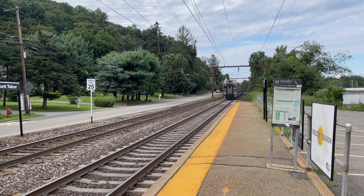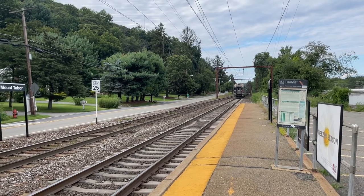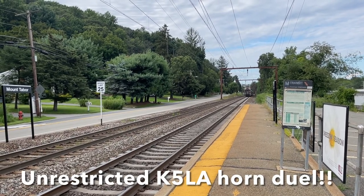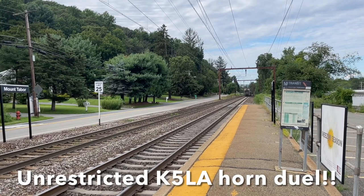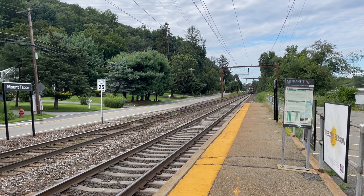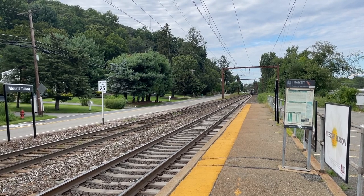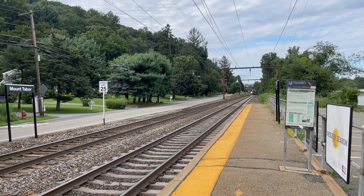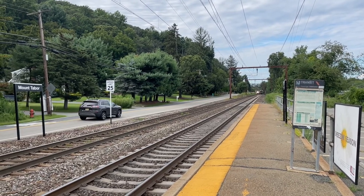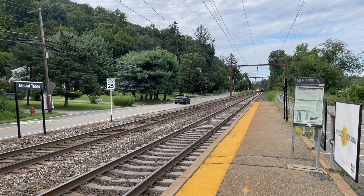I can hear the horn of 6664 from Dover to Penn Station. He won't be stopping here either. Man, those horns are loud. Talk about unrestricted horns.